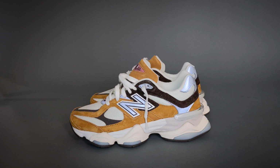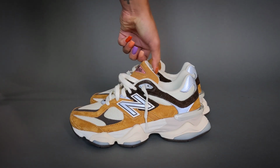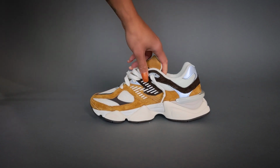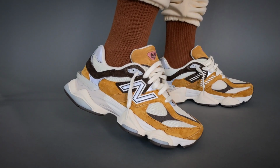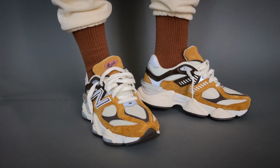Hands down, current favorite sneaker model in my collection right now. That's right, I'm talking about the New Balance 9060, this time in the Workwear colorway. Picked these up from Naked Copenhagen at a retail price of $150.